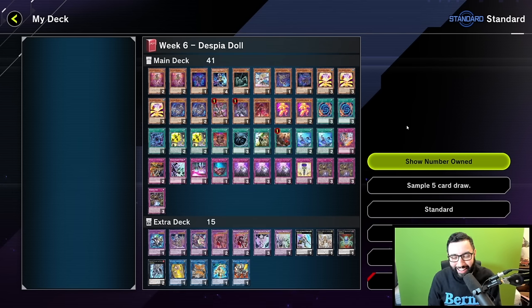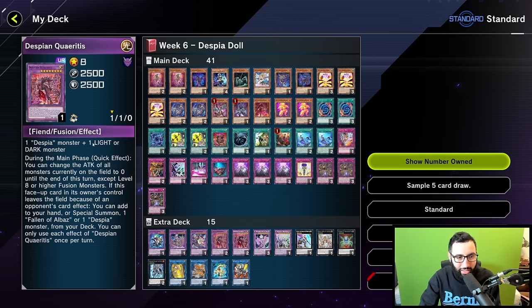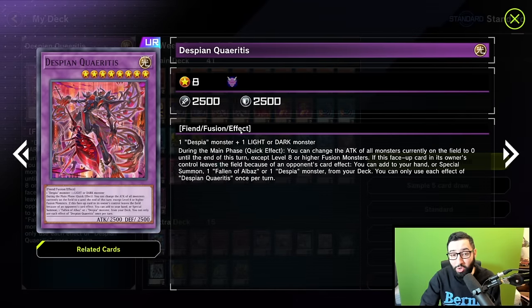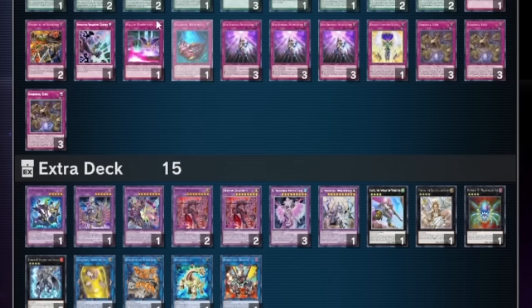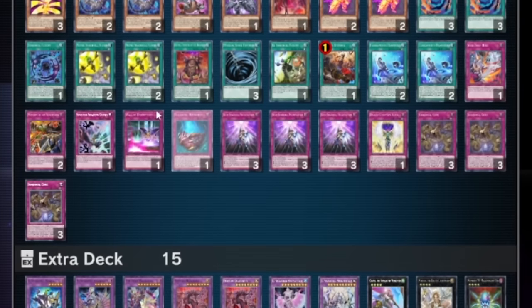It's just more fun. You gotta love Resolve and Shadow Fusion multiple times, so that's kind of what we're trying to do here. My two crafts were the Despian Tragedies, because I didn't get any other good rares or commons in that set. So the idea here is that Light or Dark makes Quaritus. I don't know how you say this card, but we're trying this one out because, well, the idea is that it's an incredible boss monster.